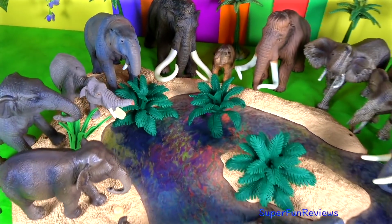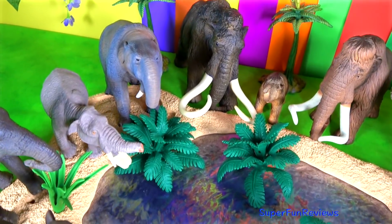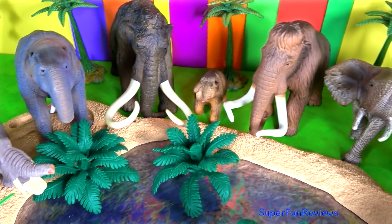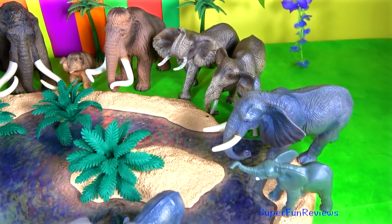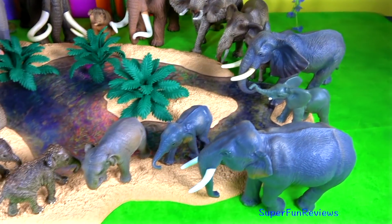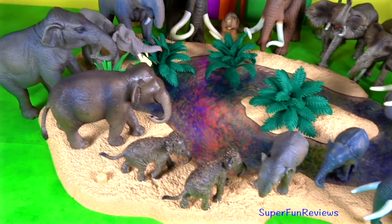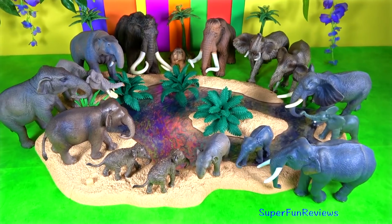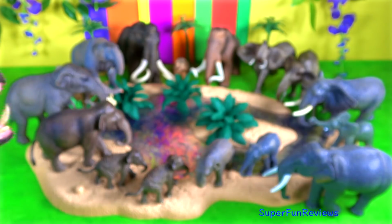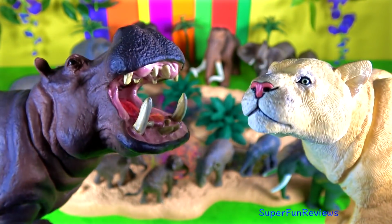Here's all the elephants around the watering hole. I really like the old prehistoric mammals. I'm going to get the mastodon with some Christmas money. I'm looking forward to that model. Here's trouble.